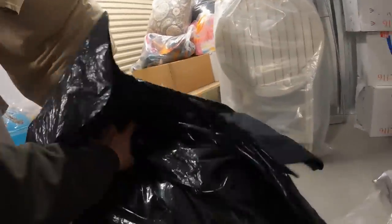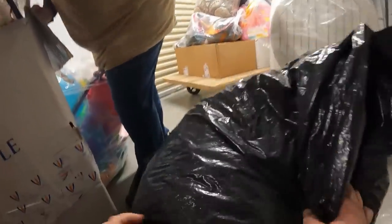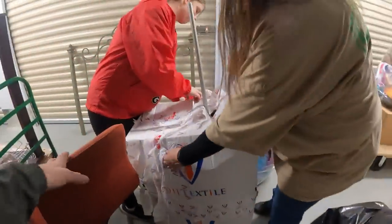Oh, this might be the dirty clothes here. It kind of stinks. All right, I think this is dirty clothes. And here they taped like crazy there.